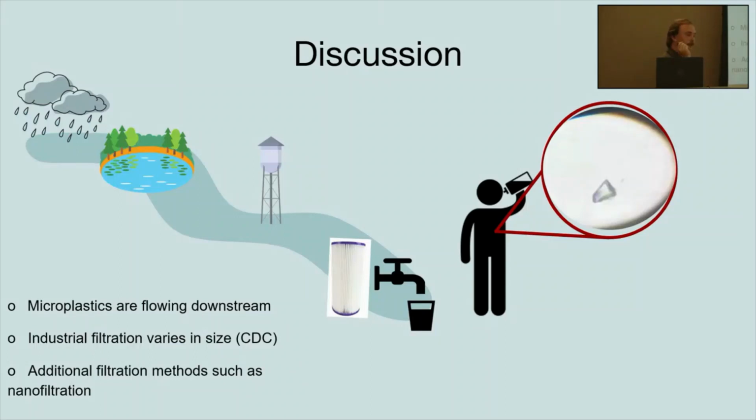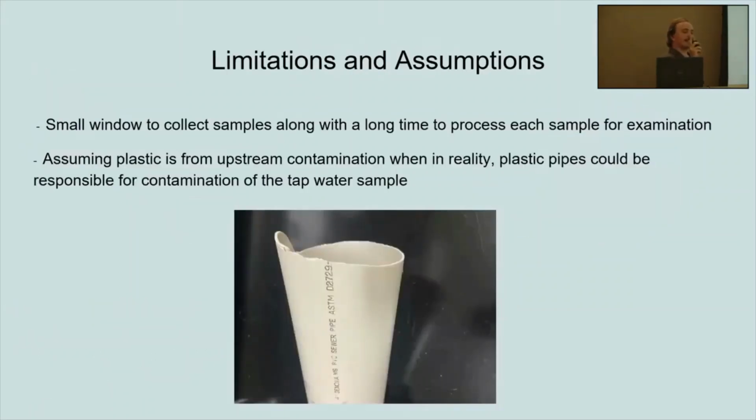But of course, there were a few limitations to this and a few assumptions I had to make. One of the limitations is that, of course, it's either coming from upstream or it's coming from the filter. But there's another enemy to this. Guess what we use to transfer our water? Is it plastic? Plastic. This is a PVC pipe from our sewage ways.